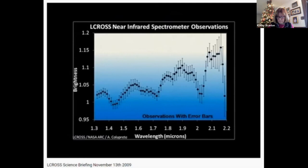What I have here is a plot of brightness against color or wavelength. And the black line with the little vertical hash marks is the data, the observation. This is an average of about 20 to 60 seconds after impact. We've averaged a number of instrument scans together. The black vertical hash marks are uncertainty bars, or error bars, in the measurement. Why I show those is to show that these measurements, these dips you see in the line, are real. They're not just noise, they're very real.